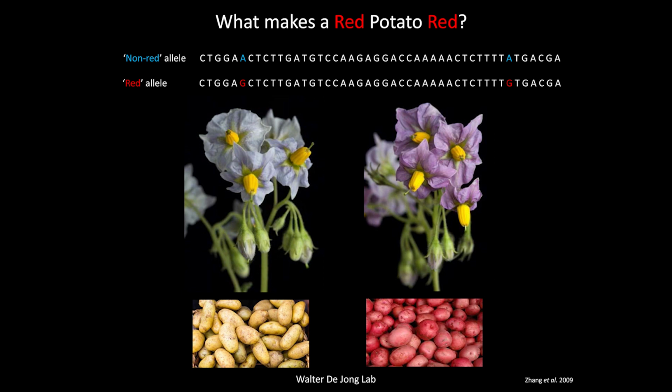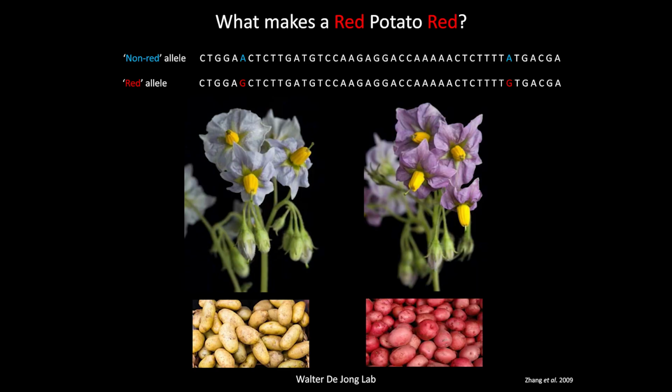And so in our experiment, we observed that the color of the flower changed from pale blue to purple. Why? Because pale blue and a little bit of red should give purple, as you see on the slide. And that is exactly what we observed. And so through our experiments, we have been able to identify two DNA letters that are influential or crucial in converting a white potato into a red one and vice versa. In other words, we've identified two DNA letters that make a red potato red.